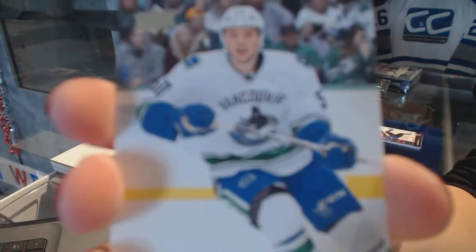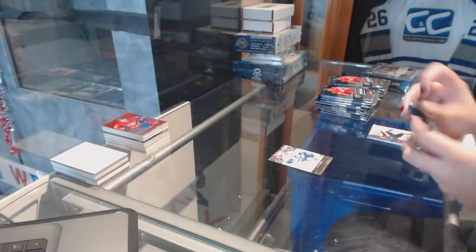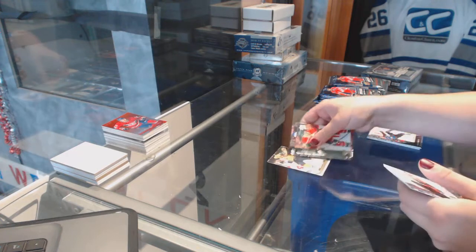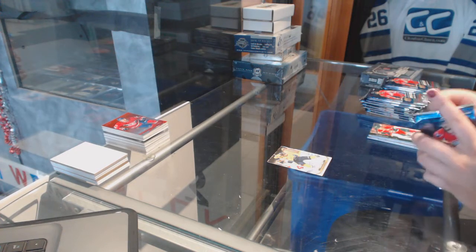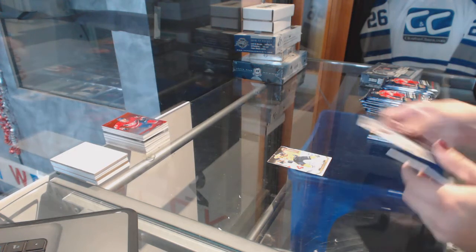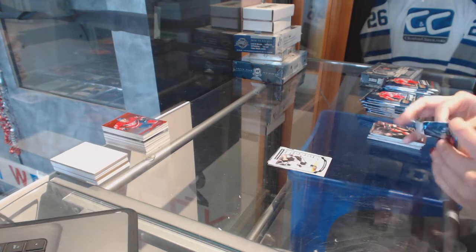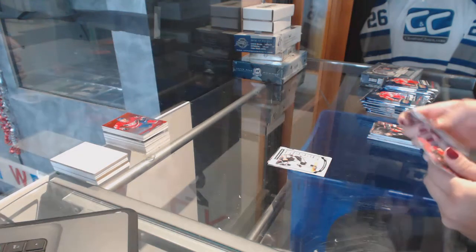For the Vancouver Canucks, Brendan Gaunce. Canvas of James Neal for the Nashville Predators. OPC rookie of Sergei Kolosnikov for the Pittsburgh Penguins. You don't play for Vancouver. LeBase.